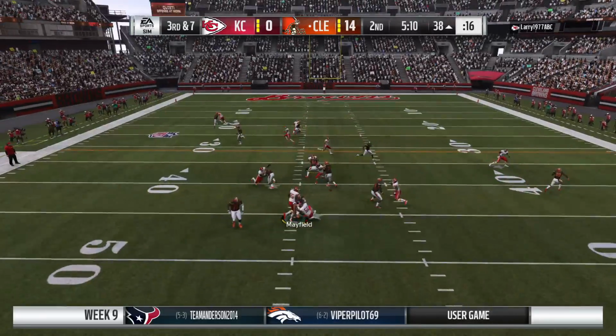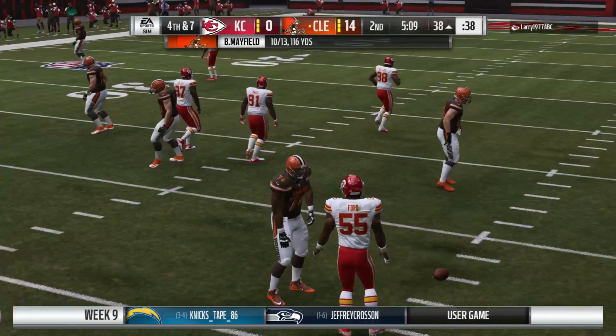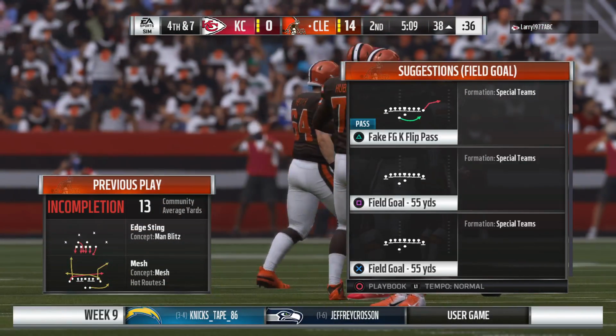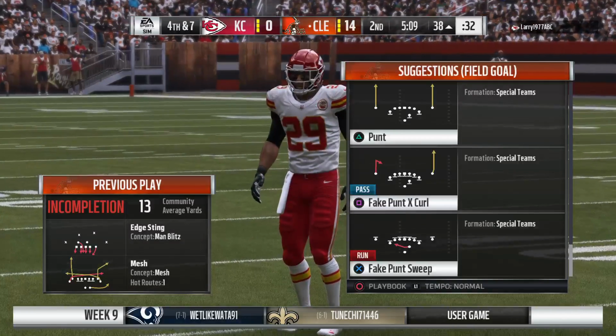Mayfield from the gun on 3rd down. Oh, the ball comes out on the hit, but they'll say it's incomplete. Not only was the call spot on, how about the execution of that defense right there? The zone was absolutely locked up tight.